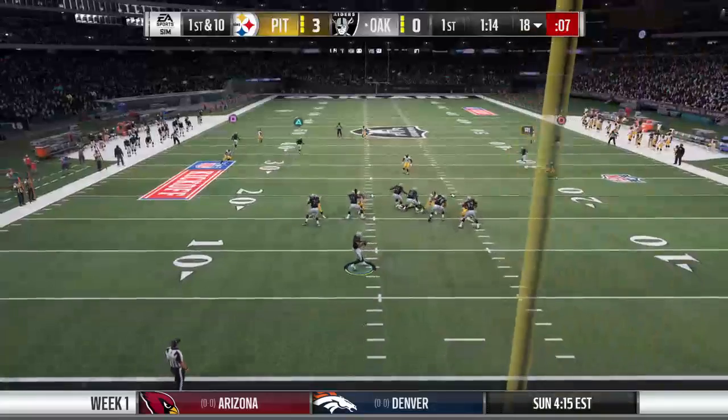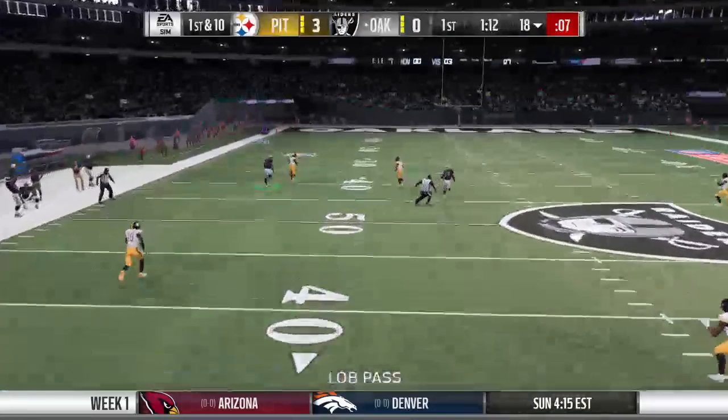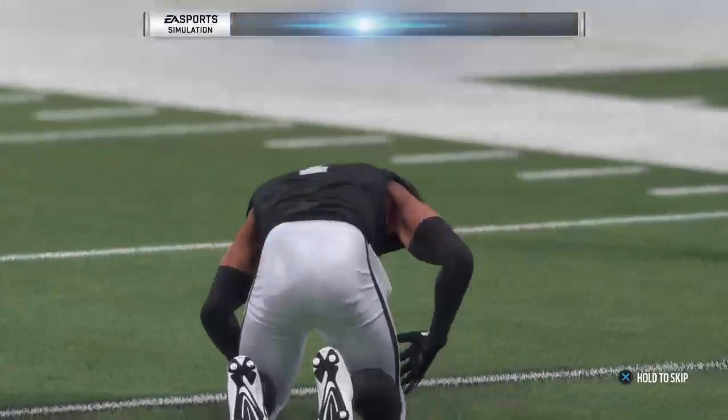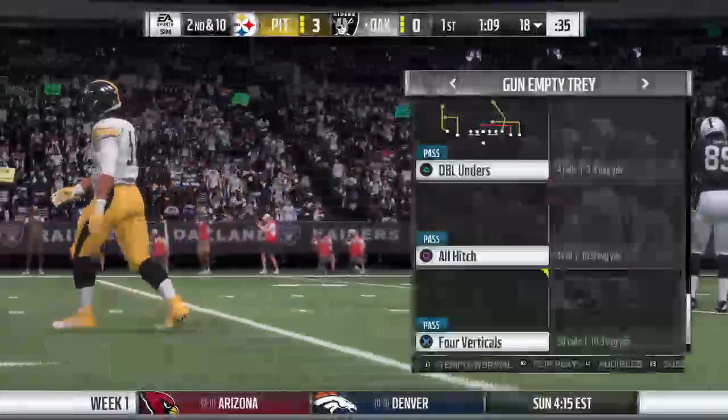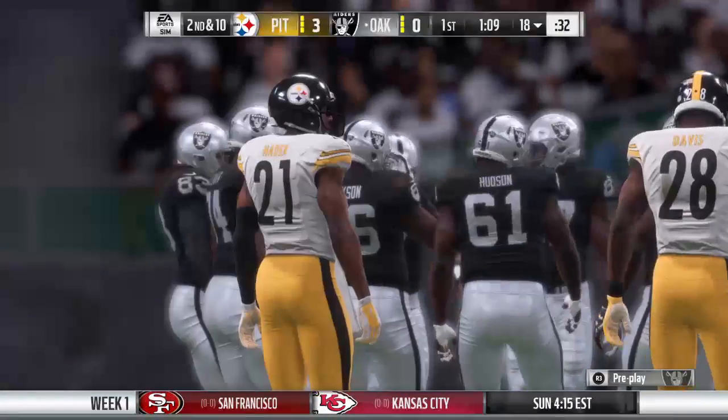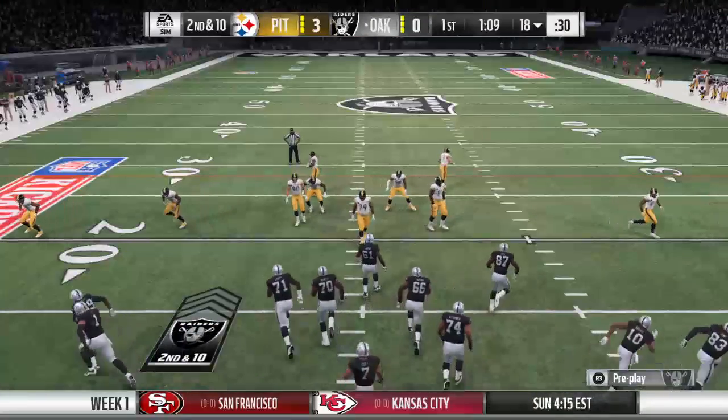Trying to shake off the interception. He'll look to throw. He's going to loft one deep left side here. And it drops down incomplete. Thought he might have had it. Instead, second down. Offense looking to avoid a 3rd and long. It's 2nd and 10.